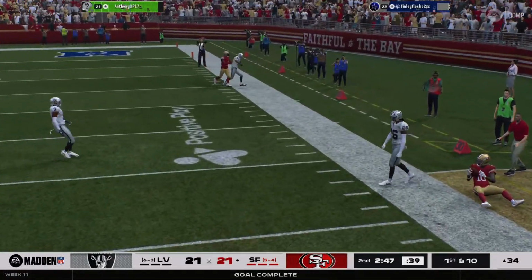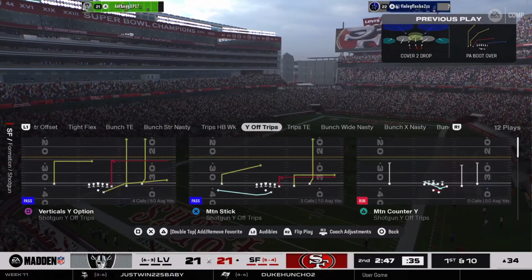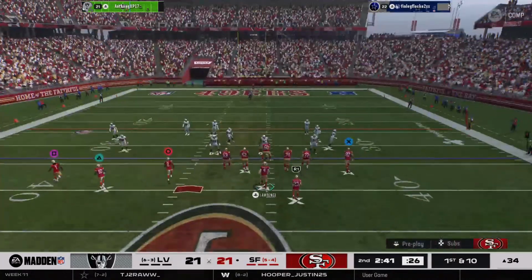That's Hill working the sideline, complete, and he takes it inside the 35 before heading out. A 6-yard gain on the play, and that means it'll be first down San Francisco.